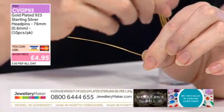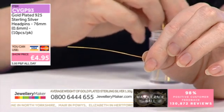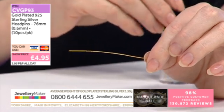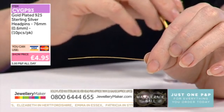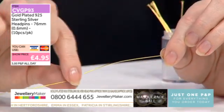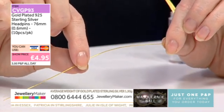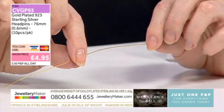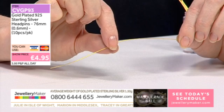Well, you're getting 10 of these, and they're 76 millimetres, so you get 76 centimetres of silver and gold. That's like three quarters of a metre. That's loads, isn't it? Three quarters of a metre of gold-plated silver for £4.95.